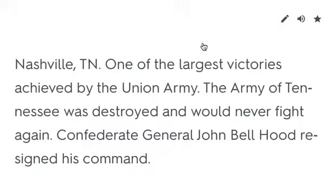Then you have the Battle of Nashville. It's one of the largest victories achieved by the Union Army. The Army of Tennessee was destroyed, never to fight again. Confederate John Bell Hood resigned his command, so that's big. The biggest thing is the Army of Tennessee was destroyed.